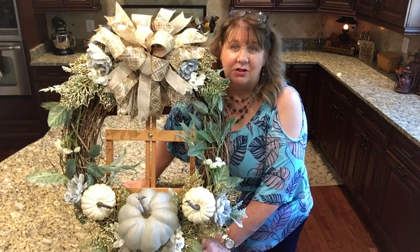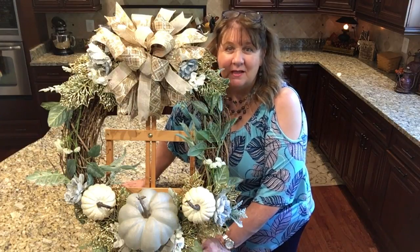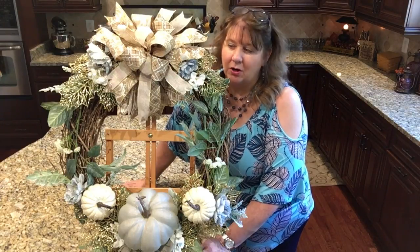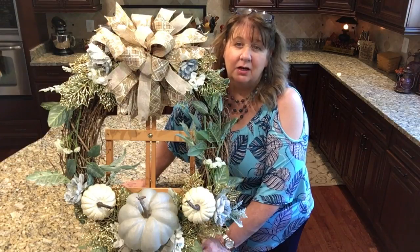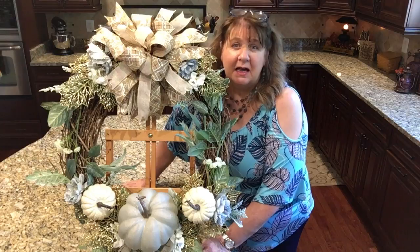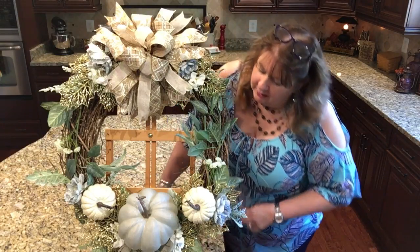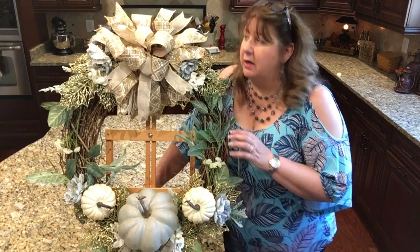Well, I'm finished. Phew! What a job this one was, you guys. Oh my goodness. It just took me forever. Like I said, you have seen a lot of transitions in this one, just because I had to hold down things that I was gluing on. And it turned out exactly the way I wanted it to turn out, though.